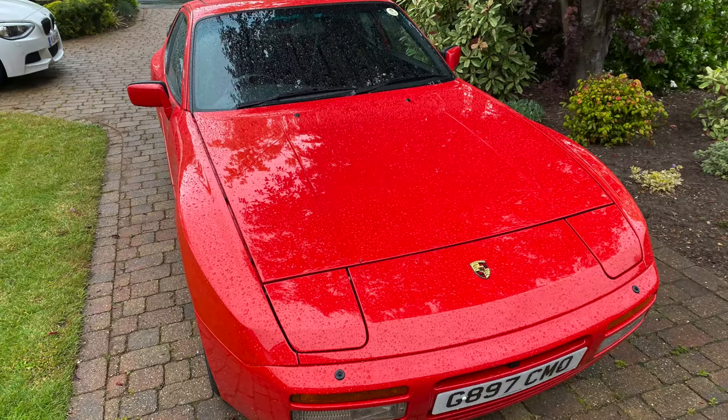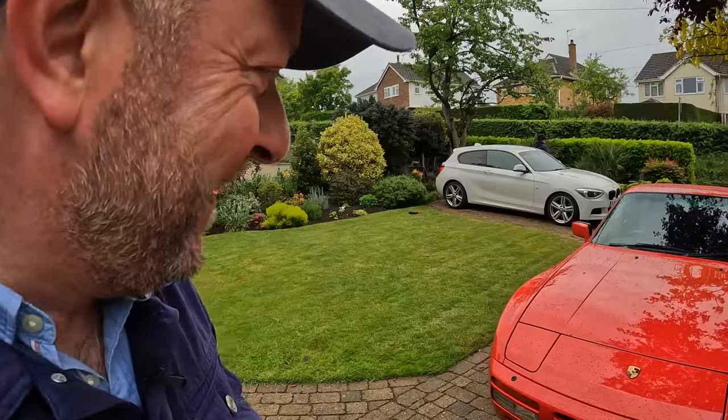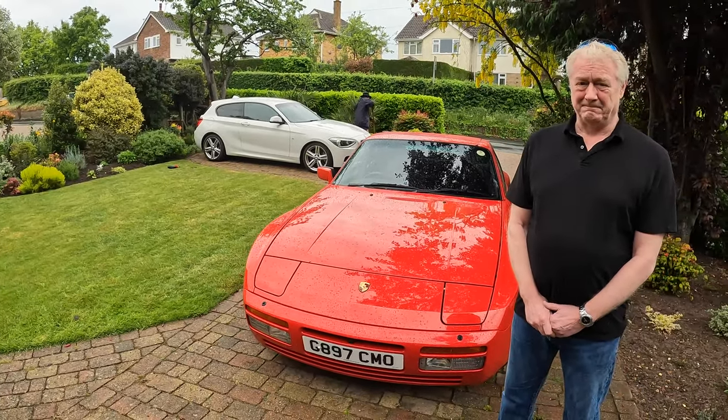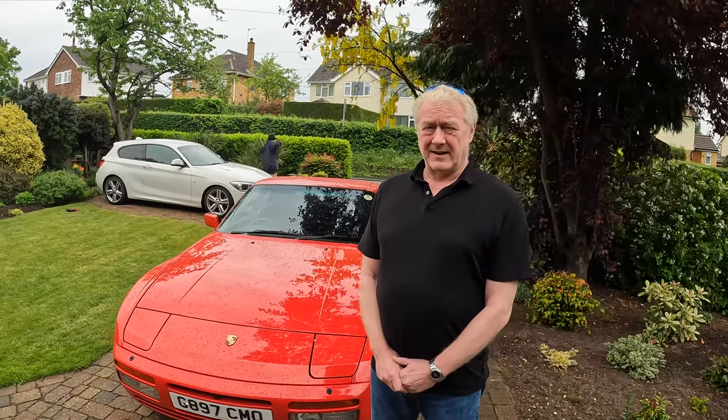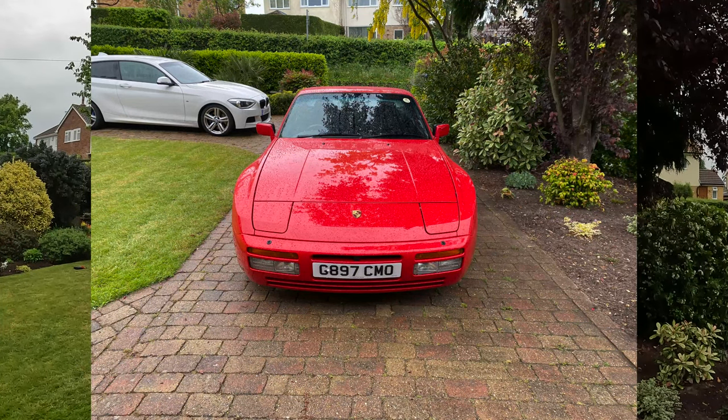Before filming we've had a quick look round, because it's one of those cars that you don't really want to just do the filming. You know I've always been a fan of this model, and you want to see what it looks like when you drive, enjoy the angles, and the color. I mean, considering it's 30 years old, the color is fantastic. It is a Guards Red, and it is probably one of the most popular colors that came out for the 944.